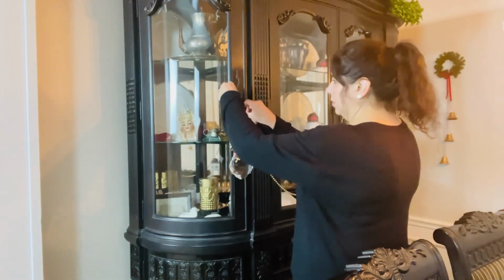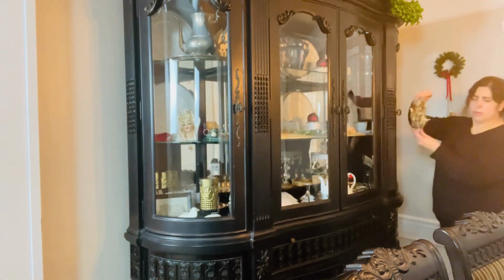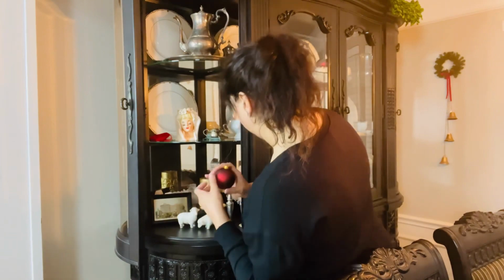I personally wait till after New Year's Day to take down my Christmas decor, but this year I had told myself I was going to try and do it early, but we were so busy with having family in town that I kind of just pushed it off till New Year's Eve.